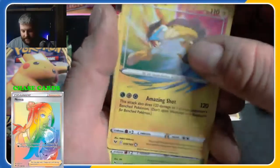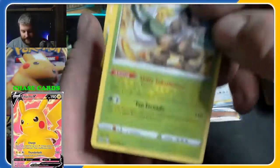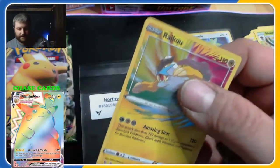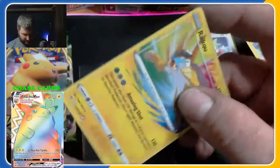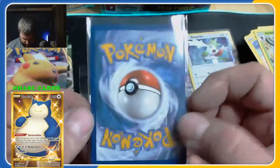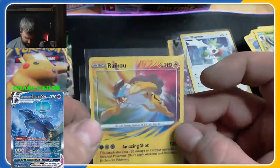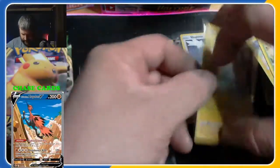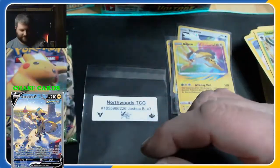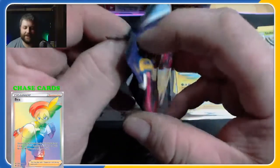Oh, nice. There is our second amazing rare. And there is your Raikou. And this one, the centering is better. Still a little off. Thin here, thick here, but pretty good up and down. So nice pull. Raikou. Yep, we got a Raikou. There's our second amazing rare.